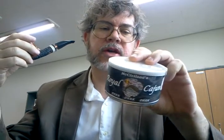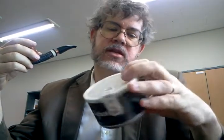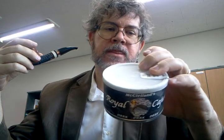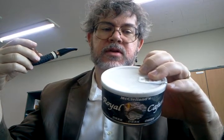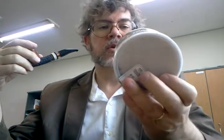McClelland's Royal Cajun. Now this tobacco claimed to be an innovative tobacco, that the tobacco was subjected to processes which made it the first innovative tobacco in some 40 years. That may be true. I can't say I particularly like it.